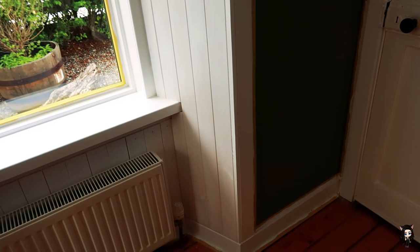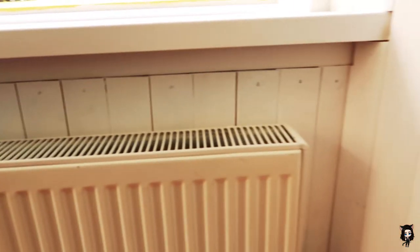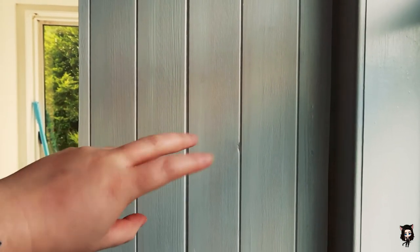Right, so here we go. Our window bay is fully clad. We even did behind the radiator, which I just think helps make it look really nice and finished. So this is, you literally like can't even really see it. Oh, you can kind of see it. You can kind of see the wood color and texture kind of bleeding through a wee bit. This is one coat of satinwood because I do all my woodwork in satinwood.